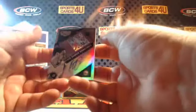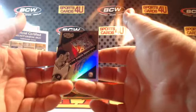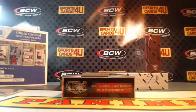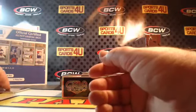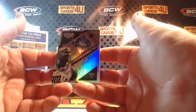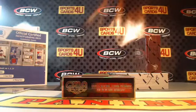Ten out of 49. Silver screen signatures. For the Warriors, Klay Thompson. Klay Thompson. One out of 60 silver screen signatures for the Chicago Bulls, Ron Harper. Harper.